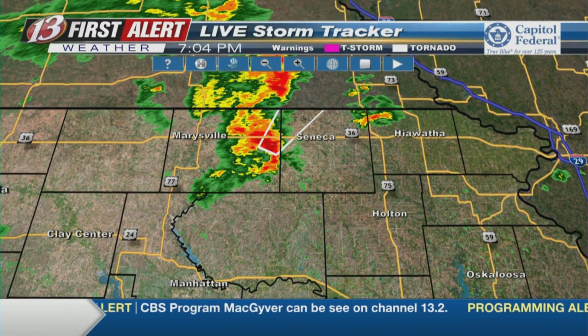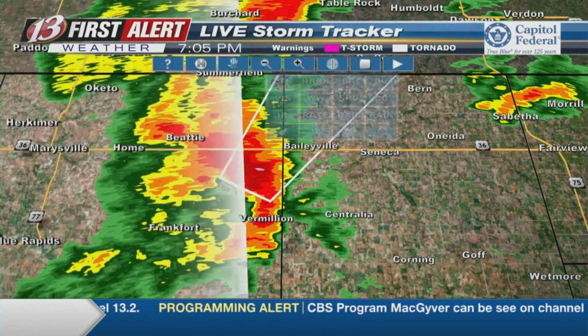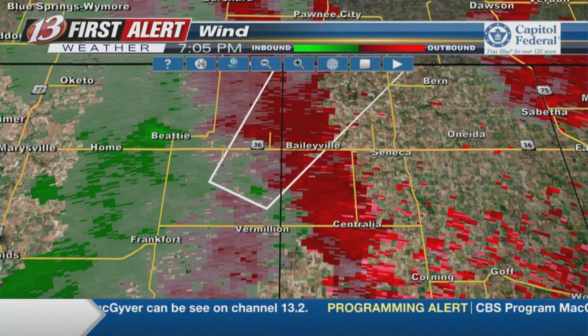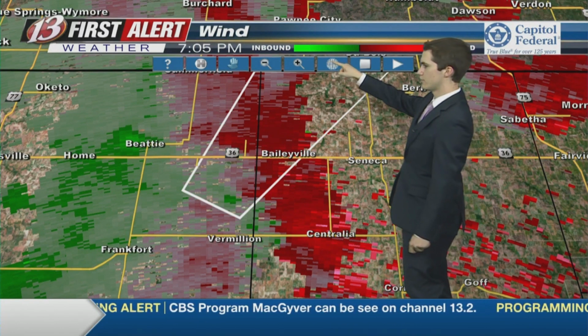So we really are just relying here on the radar picture to see if we'd potentially be looking at any sort of something to spin up. But again, some very weak areas of circulation there north of Vermilion to the southwest of Baileyville, and that's moving off to the northeast. So go ahead and stay in your storm shelters.